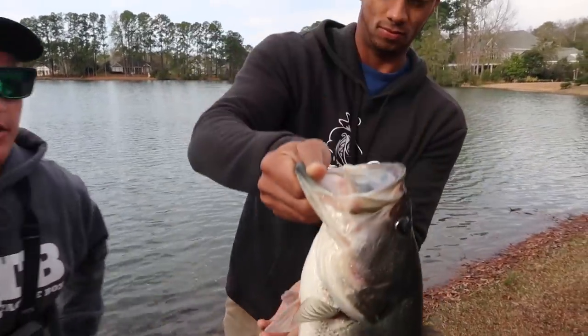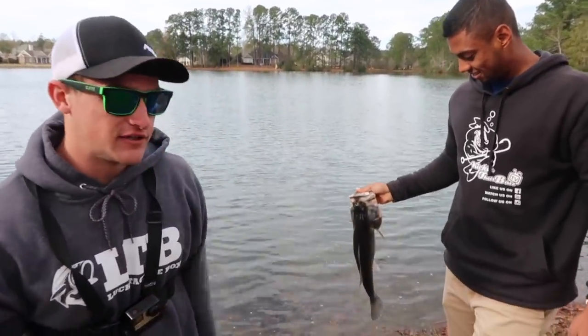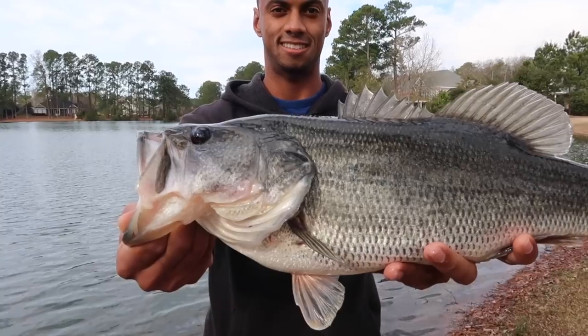And you guys are going to kill me on this one. You guys have been saying to get a scale. I bought a scale and I left it at my house this morning. I don't have too much time, so I wasn't gonna turn around. There's a bunch of traffic. But solid fish right there. Let's get a release on him.